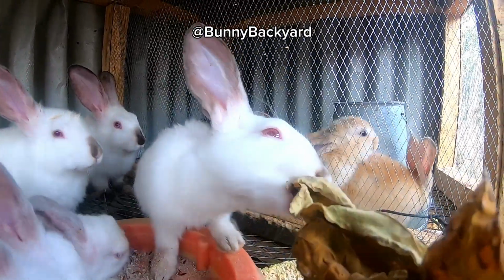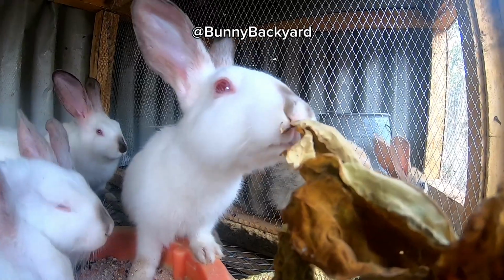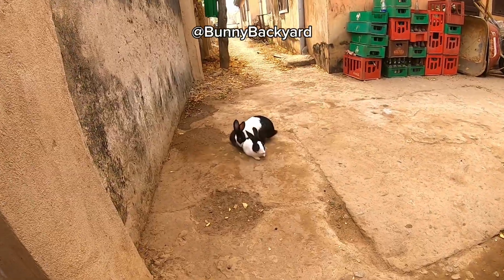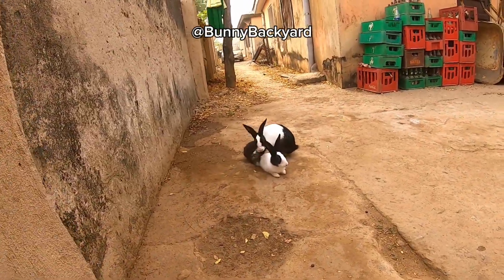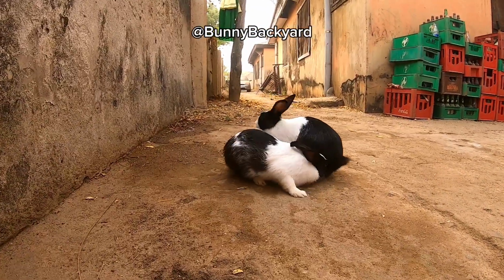So these are some of the ways to take care of your rabbit. My rabbit farm is about 5 months now, and I can tell you confidently that these are the practices I follow. And up till now, none of my rabbits get sick. They grow fast and my mortality is almost zero. But I know this is not limited to this.